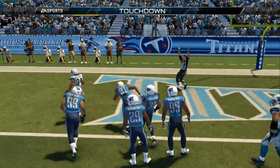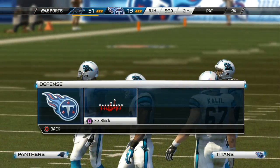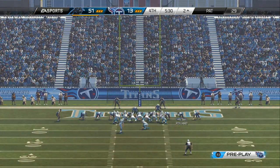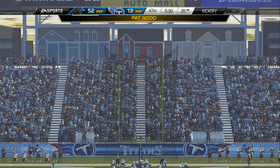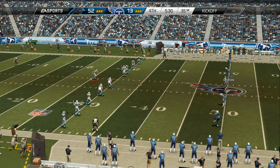And they score again here to pad the lead. Brains are a big part of playing the NFL. Good job by the running back making the right decision, follows the blockers, and walks into the end zone for the touchdown. Count it. Panthers ready to get the pigskin in the air.